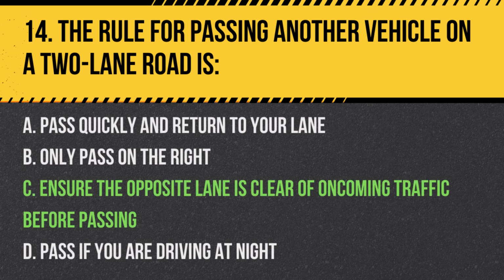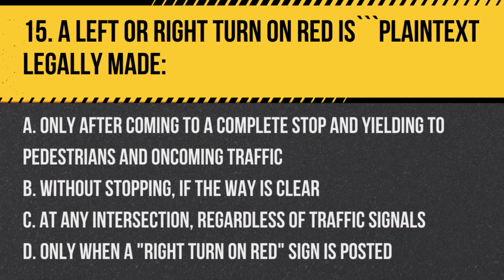Answer C. Ensure the opposite lane is clear of oncoming traffic before passing. When passing on a two-lane road, make sure the lane you are entering is clear of oncoming traffic and it is safe to pass. Question 15. A left or right turn on red is legally made A. Only after coming to a complete stop and yielding to pedestrians and oncoming traffic.